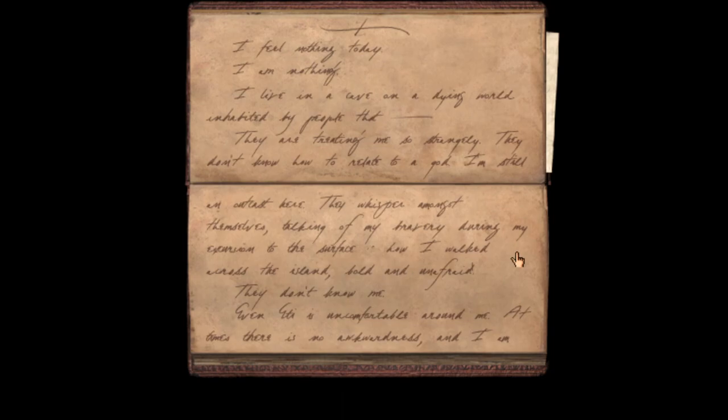They are treating me so strangely. They don't know how to relate to a god. I'm still an outcast here. They whisper amongst themselves, talking of my bravery during my excursion to the surface, how I walked across the island, bold and unafraid. They don't know me. Even that repeating name is uncomfortable around me.